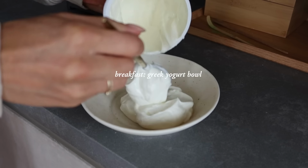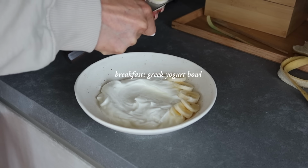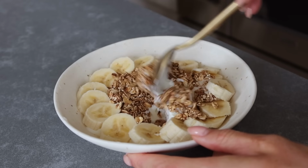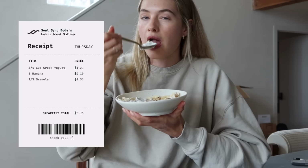For today, we're repeating our Greek yogurt bowl with granola. By repeating a few of our recipes, we're able to use all ingredients so there's not a lot of food waste. I absolutely love a Greek yogurt bowl. It is so delicious.